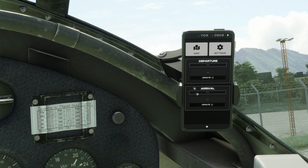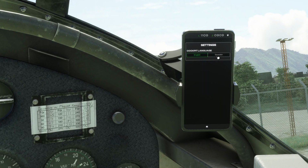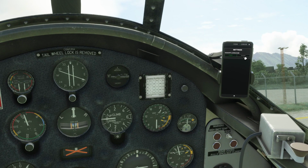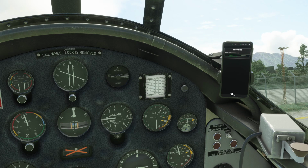Of course, we've got our departure and arrival stuff. We've got local and Zulu time. Someone reminded me what those two mean, because I'm being thick. Moving map system. Useful. Settings, cockpit language, English and Swedish. So we can go to English, and we can go to Swedish. I'm going to go back to English because I am English and stupid and only speak one language.